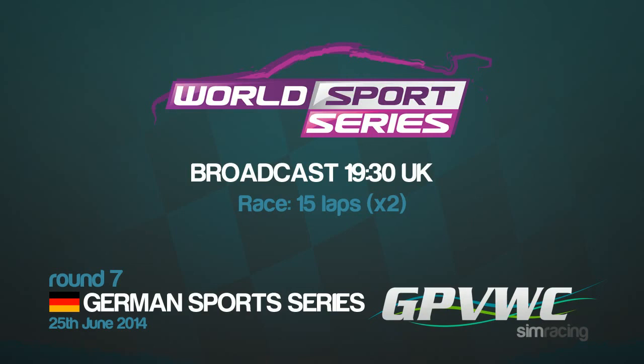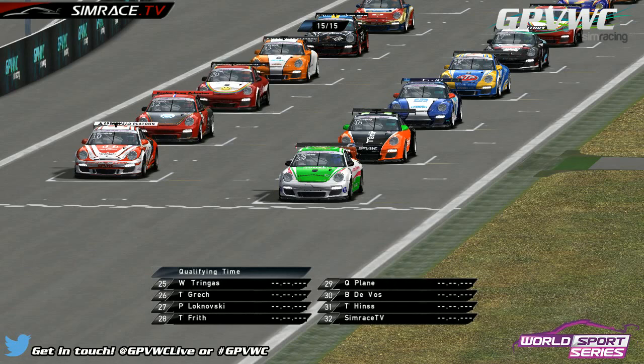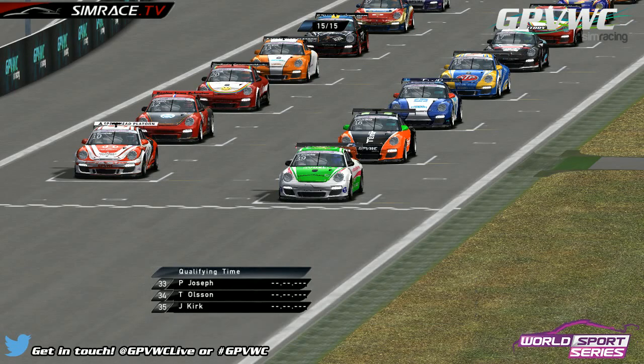Looking at the grid now. Oh, well, look who's in P6. David Yunt. And Mike Bell in P7, Sven de Vries P8, Weeks P9, Strana P10. I'm going to say David Yunt. I think we could very easily see him take his 4th race win of the season here.